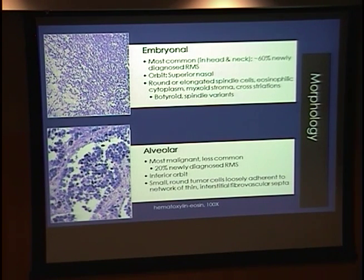The lower example is the alveolar type, which is actually more malignant and less common than the embryonal. It's usually more common in the inferior orbit, and it's characterized by small round tumor cells that are loosely adherent to a very thin network of fibrovascular septae. So they resemble what you would see in the alveoli of the lung. The tumor in this patient is quite different from these thin, delicate interstitial septae that are characteristic of an alveolar type.